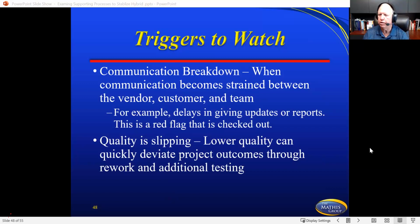There are some things to watch in hybrid projects. The first one and most common is communication breakdown. Communication becomes strained between the vendor, the customer, the team, some group. For example, delays in giving updates or reports. This is always a red flag. If I'm supposed to get a report every Thursday or Friday from anybody and we're not getting it, why would we think things are going well? That automatically tells me something's not good.